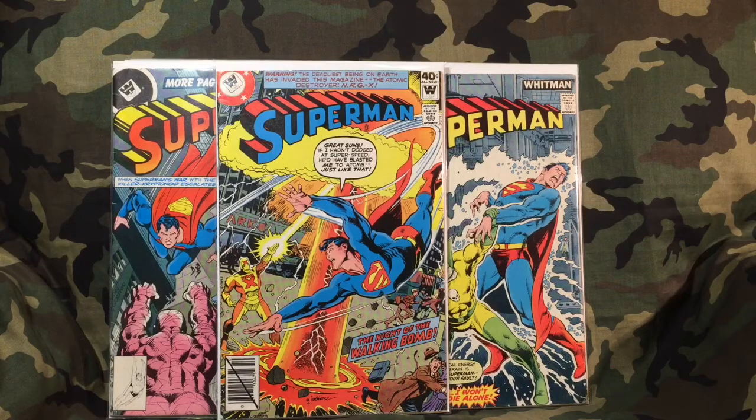Batman also has some Whitman variants. I don't think there's a ton of these issues out there, like there weren't 30 or 40 Superman Whitman variants. I think you're right, probably 10 to 15 or so. I could be wrong. This is the first time I've really done any research on Whitmans. I knew they existed, but I didn't really know what exactly they were. So I'll be right back with some more comics.